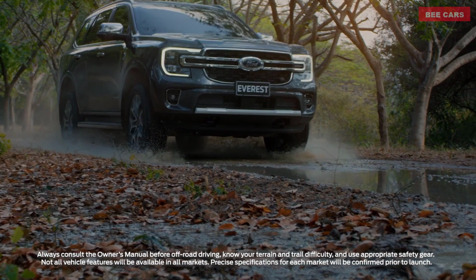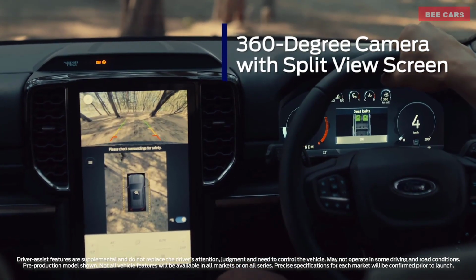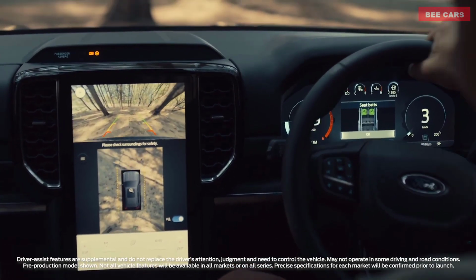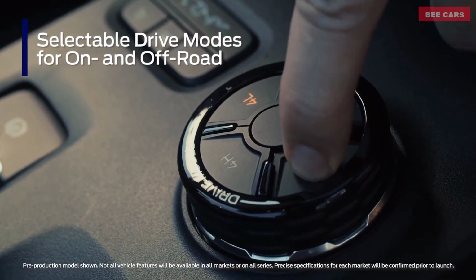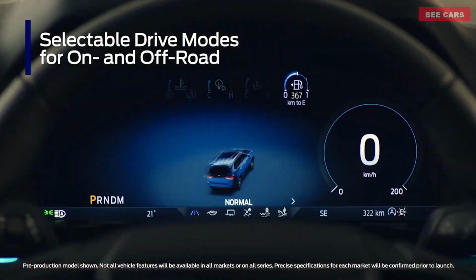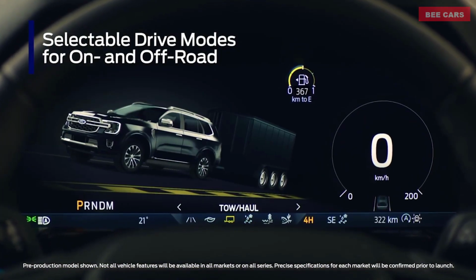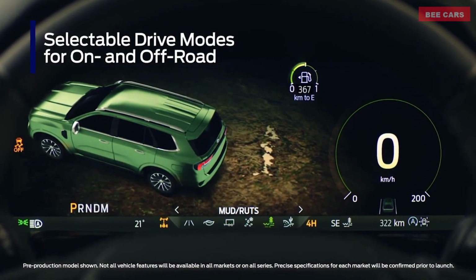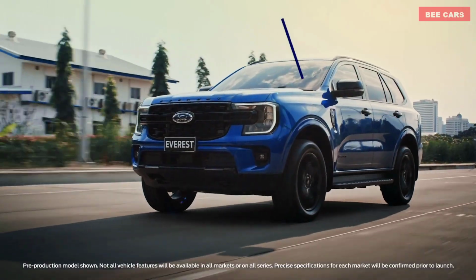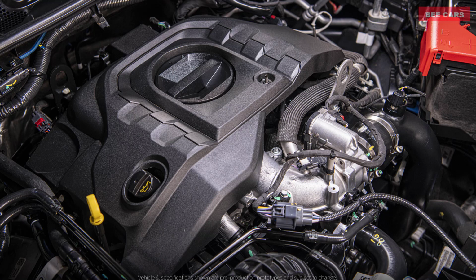The presence of a V6 diesel is unusual in this segment. The likes of the Toyota Fortuner and Prado, Isuzu MU-X, and Mitsubishi Pajero Sport are available only with 4-cylinder turbo diesels, while the Jeep Grand Cherokee is losing its turbo diesel V6 with the WL redesign this year. In other markets, the Everest will also be offered with the new single-turbo 2.0-liter 4-cylinder found in the Ranger, as well as the 2.3-liter EcoBoost petrol 4-cylinder which Ford says is the company's highest volume engine globally.